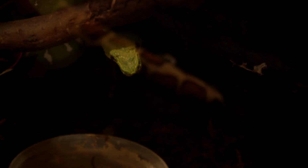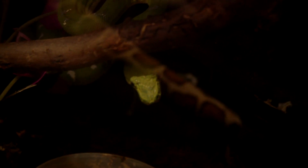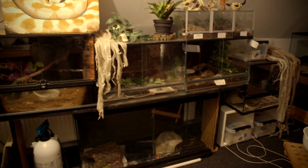He is pretty ready to eat. If I open the terrarium, as you maybe saw just before, he is going to be so ready to strike. And he has quite long teeth, so I'm not really willing to do that. But we can see him fine through the terrarium. He's in here. So this is the whole setup on the one side.